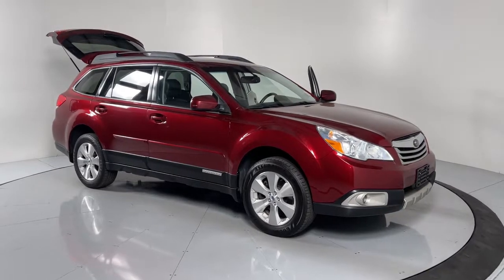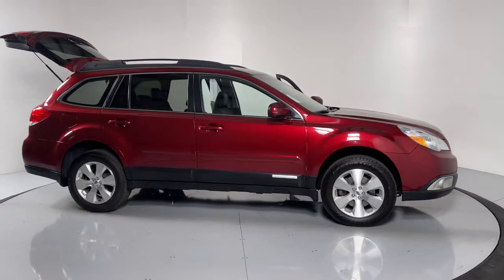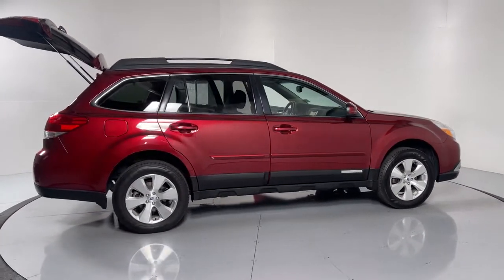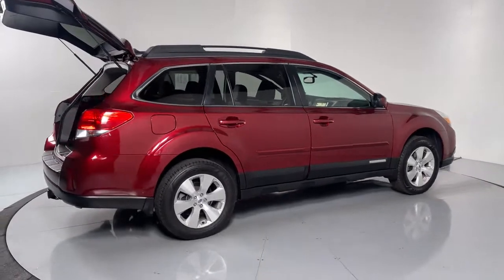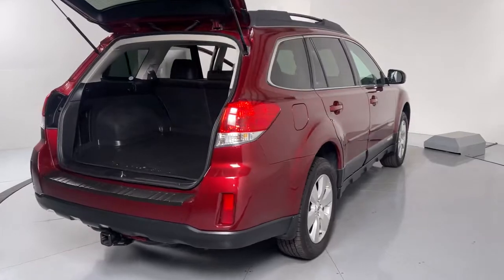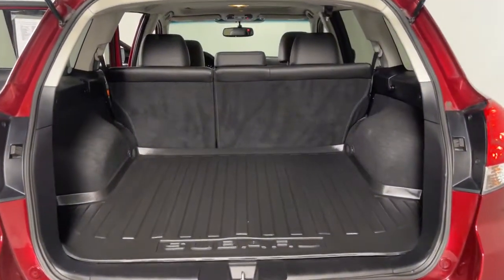Picture yourself in the 2012 Subaru Outback. This vehicle still has fewer than 90,000 miles on the clock, so it won't last long. Get outside and explore in comfort in this feature-rich Outback. Rugged, safe, and built to last, this capable compact SUV is your reliable partner on every adventure.